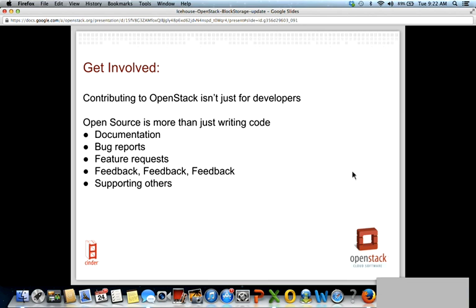Finally, the other thing that I always tell people is, get involved. Contributing to OpenStack is not just for software developers. Open source is about more than just writing code. There's documentation, there's filing bugs, feature requests, and the most important thing is just feedback. Giving feedback to the community and to the developers is a great way to contribute to OpenStack. That way we're actually building something that you want. So it's extremely important. And finally, support others. If you've deployed OpenStack and got things running and have lessons learned and stories to tell, share those stories and help other people that are starting on this journey as well.